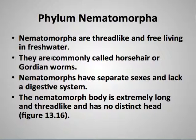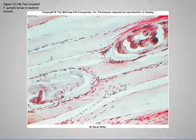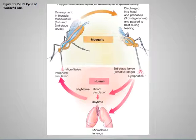This particular phylum are the horsehair worms. They do have separate sexes and lack a digestive system. The body is elongate and thread-like, and it has no distinct head. So you can kind of get an idea here. Those are all life cycles of different ones. I will pull up just this one because I want to explain this one photo.